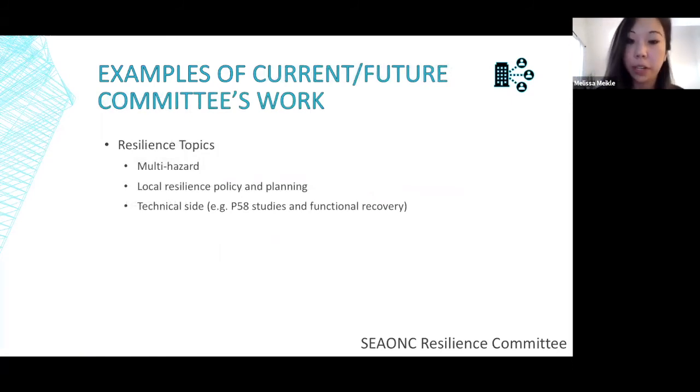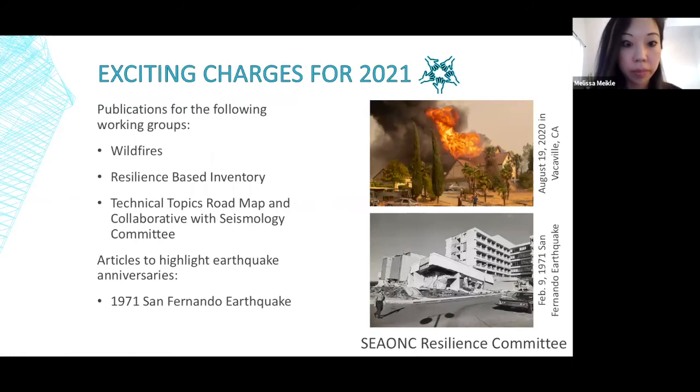So resilience is still relatively new to the structural engineering community, and there's been a lot of topics within resilience to explore. So these are just some of the topics that we've been looking into: multi-hazards, local resilience, policy and planning, and then a little bit more of the technical aspect as well. One of the multi-hazards that we've been looking into has been wildfires specifically, because it's the hot topic right now. And it's a hazard that was very apparent and that we all saw in 2020. So we have a working group on that, one on resilience-based inventory, and one of the more technical topics is we're collaborating with the seismology committee for that.